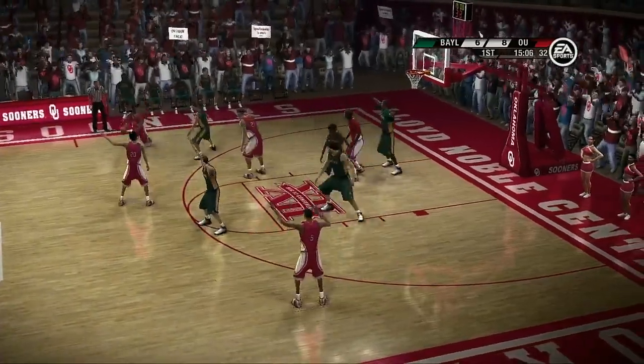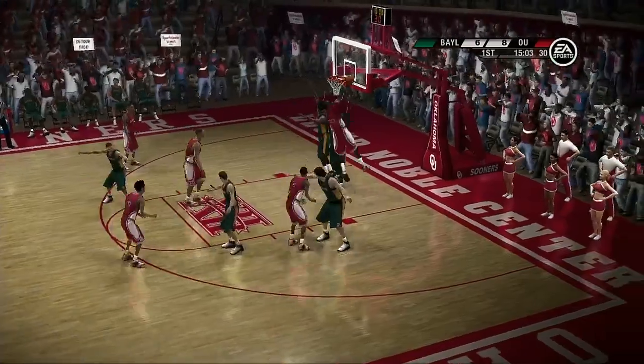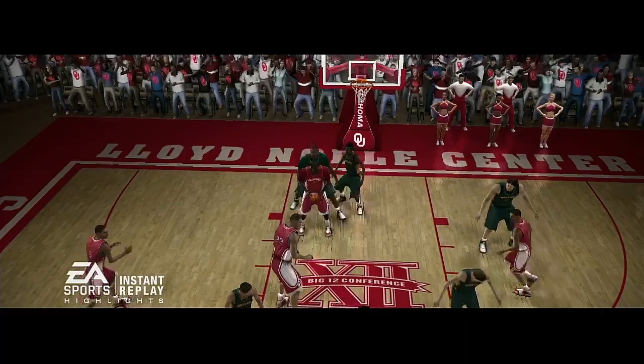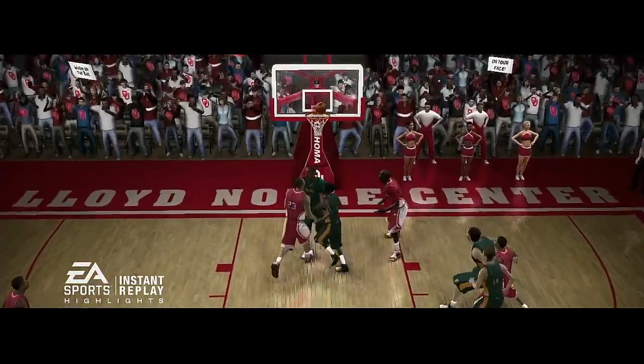He's got the man in the high post if he can get it there. Goes up for two. Great play to take that to the basket. Let's take another look.